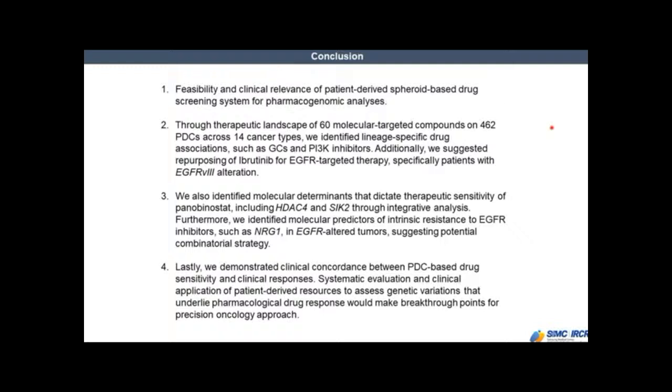So all in all, in summary, there are four major conclusions that I'd like to address. The first is the feasibility and clinical relevance of our drug screening system for pharmacogenomic analysis. The second major point was that the therapeutic landscape of these patient-derived spheroids could identify cancer type specific drug associations, including gastric cancers being more highly sensitive to PI3 kinase inhibitors. We were also able to identify repurposing of ibrutinib for EGFR targeted therapy, which is an area a lot of people are very interested in, because a lot of FDA approved drugs are currently being repurposed for treating cancer patients.